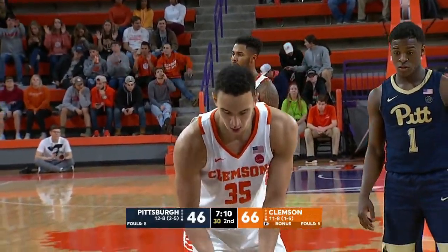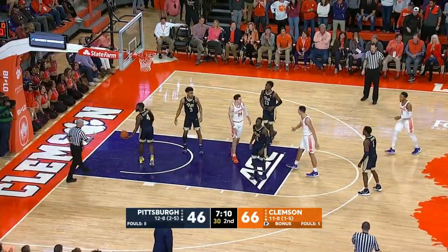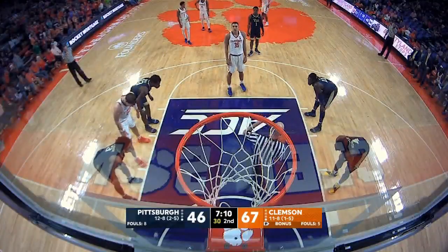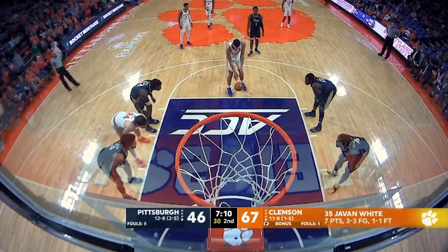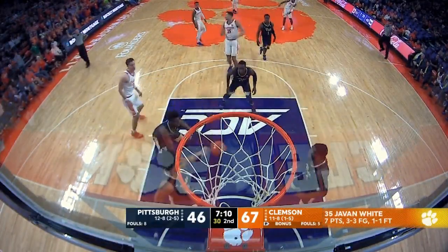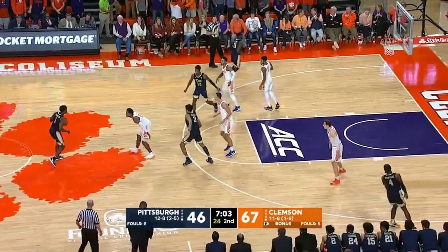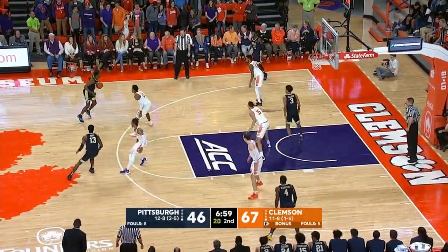So Javen White, 6 points in the first half, steps to the line, looking for his first point of the second half. He knocks that one down. And this game was a 22-5 run to start the game behind the three-point shooting of Clemson and their ability to turn Pitt over. And really, Pitt hasn't been able to dig any deeper or closer. They have played better here in the second half. The lead stands at 21.